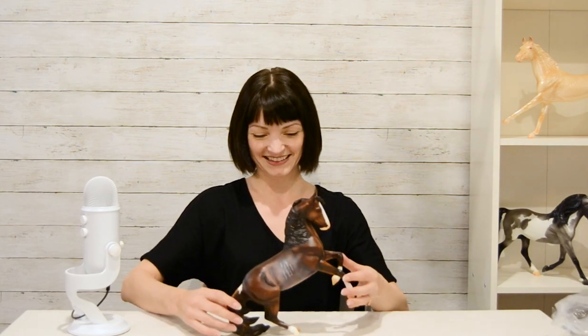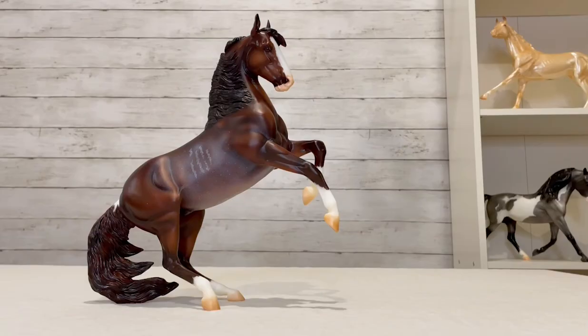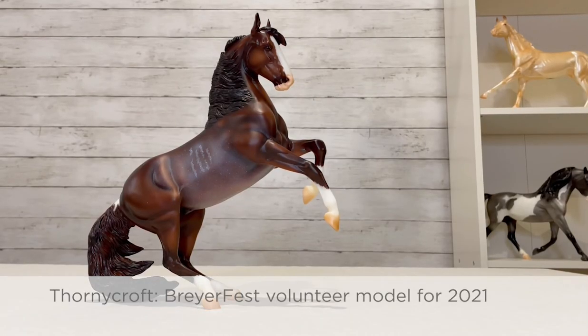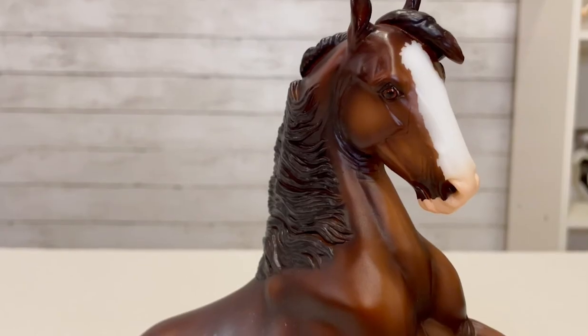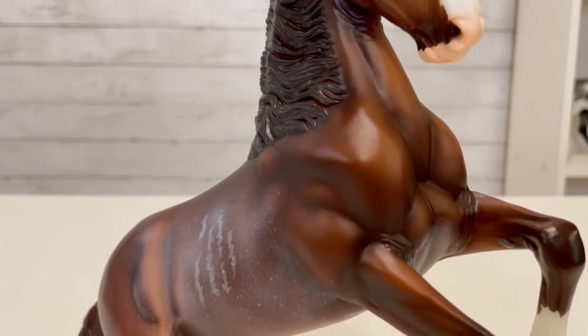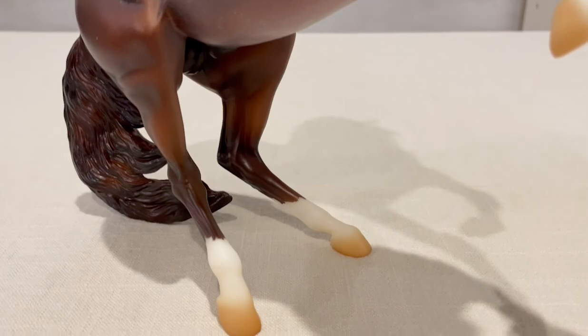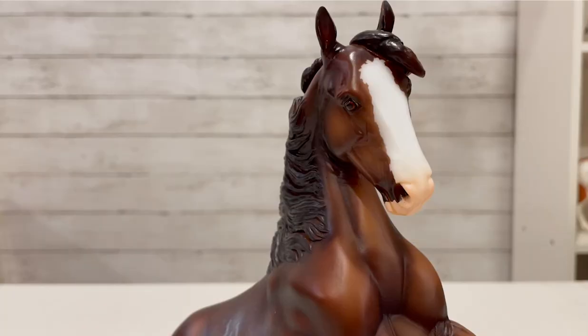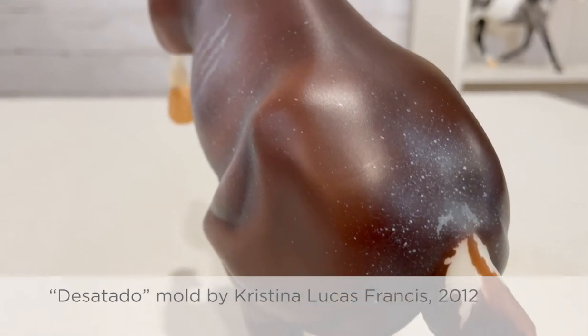Thorny. Thornycroft was the BreyerFest volunteer model for 2021, so only those selected to help during BreyerFest last year were given this model. According to a magazine Breyer mailed out, Thornycroft is limited to 200 pieces. He's on the Desitato mold by Christina Lucas Francis, first issued in 2012.